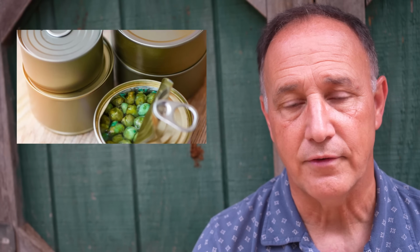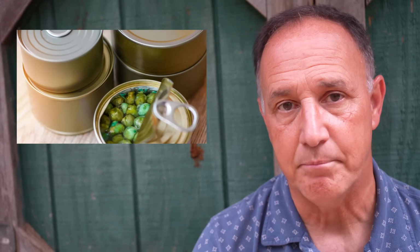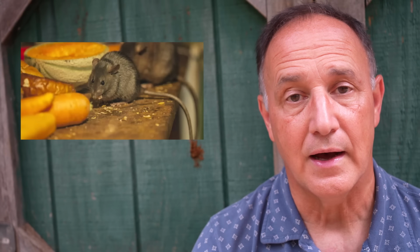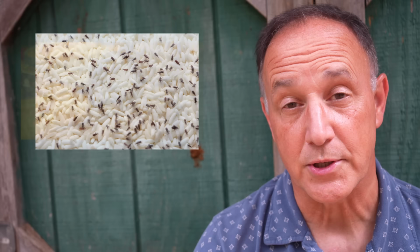But you could have raw materials or bulk items like beans and rice that could get wet. They could have bugs infested, or you could have rodents get into that food and destroy it. Also, it's not climate controlled, and that can be an issue as well. And so making sure, number one, that you're rotating your food, but number two, making sure that it's well protected.